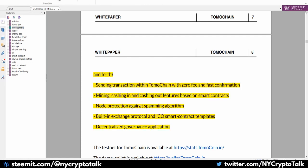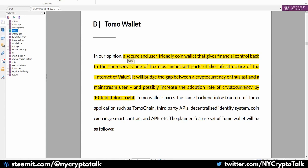They have a node protection against spamming algorithm, a built-in exchange protocol, and ICO smart contract templates. So this is down the road. And the decentralized governance application. So the last two things are further down the road, and the project obviously is just looking to the future. The wallet, as I mentioned before, is a secure, user-friendly coin that gives financial control back to the end users. They're modeling this off the Internet of Value, which will bridge the gap between a cryptocurrency enthusiast and a mainstream user, and possibly increase the adoption rate tenfold if they do it right.